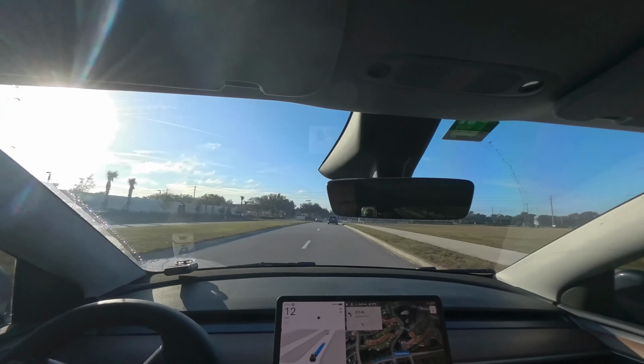So we're only about 7 miles to my neighborhood, 6 miles to the neighborhood, I guess. So we'll stop the video once we get through the security gate and the barricade in front of the gate.